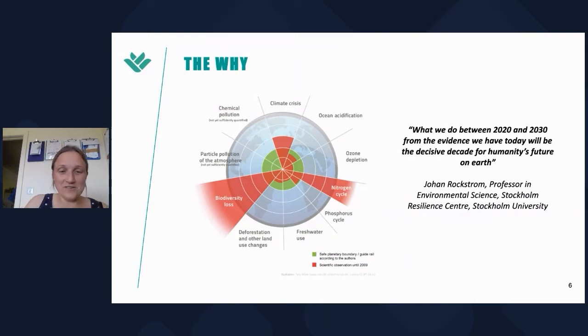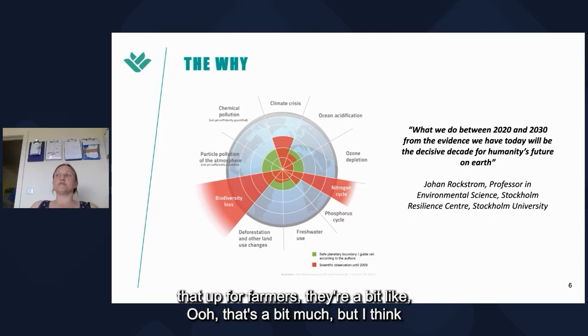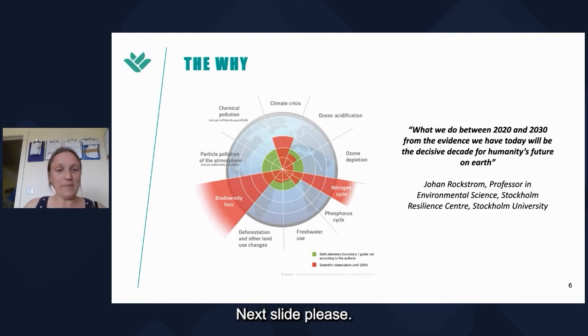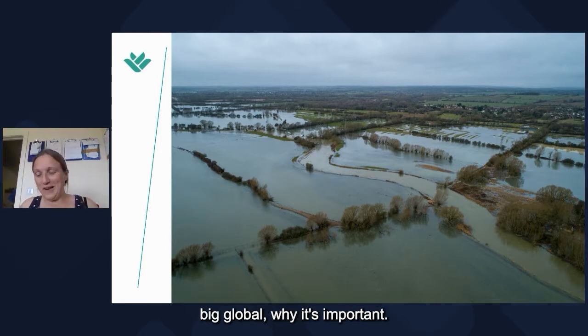Planetary boundaries. We can see that quote from Johan: what we do between 2020 and 2030 will be the decisive decade for humanity's future on Earth. Often when I put that up for farmers, they're a bit like, ooh, that's a bit much. But I think sometimes it's important that we all recognise the role that we have to play. Johan's work is the big global why it's important.